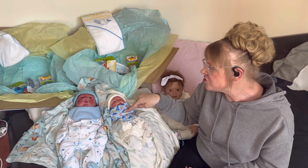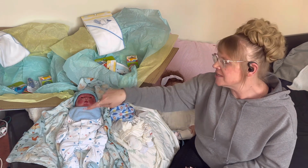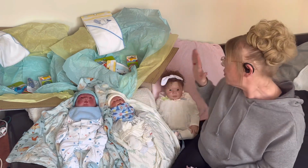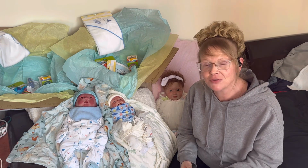This one here was originally $500. I dropped it to $400. I'm now dropping it to $300. This one was originally $600. I dropped it to $500, and now I'm dropping it to $400. This one or this one, I'd be willing to do a trade if it was a silicone baby. I've seen people do it all the time.